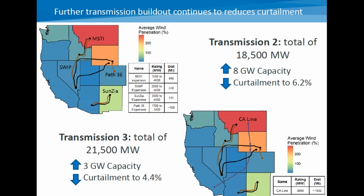So each transmission iteration becomes a little bit more speculative as we sort of run out of projects to add, and we started kind of beefing up projects instead. Yep, that's a good summary. Yes, so this transmission build-out was very manual and iterative compared to the wind vision one, which we'll talk about a little bit later.